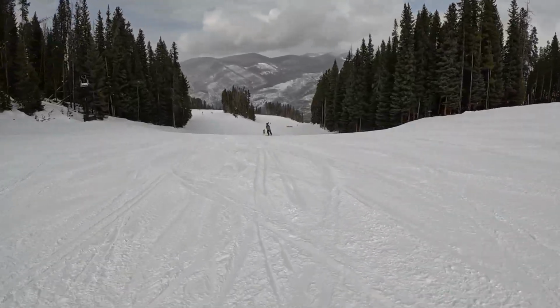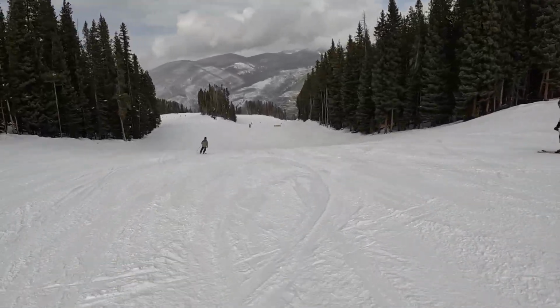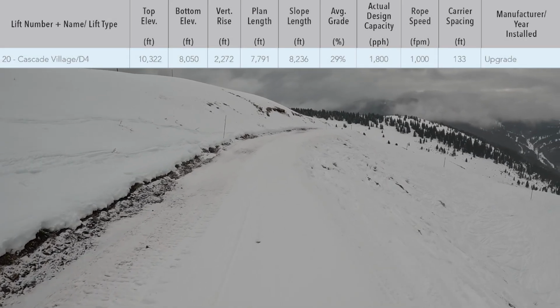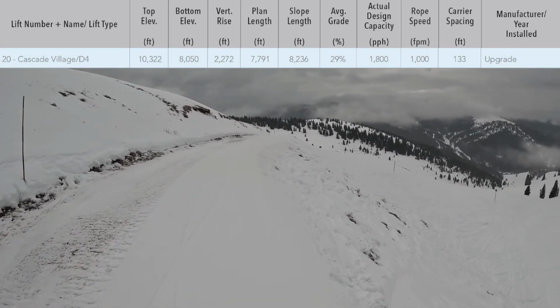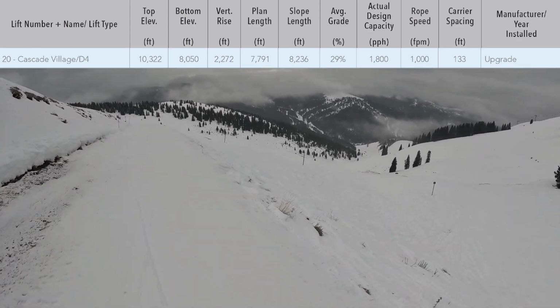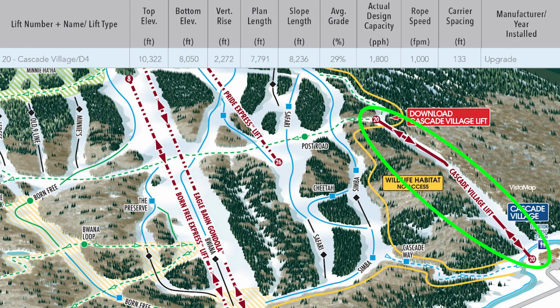We'll begin with talking about the proposed frontside lifts and gradually shift over to the back bowls and Blue Sky Basin. Let's start with Cascade Village. If you weren't aware, Cascade Village is the fourth base area at Vail, along with Golden Peak, Vail Village, and Lion's Head. Currently, the only lift out of this base is a fixed grip quad of the same name.